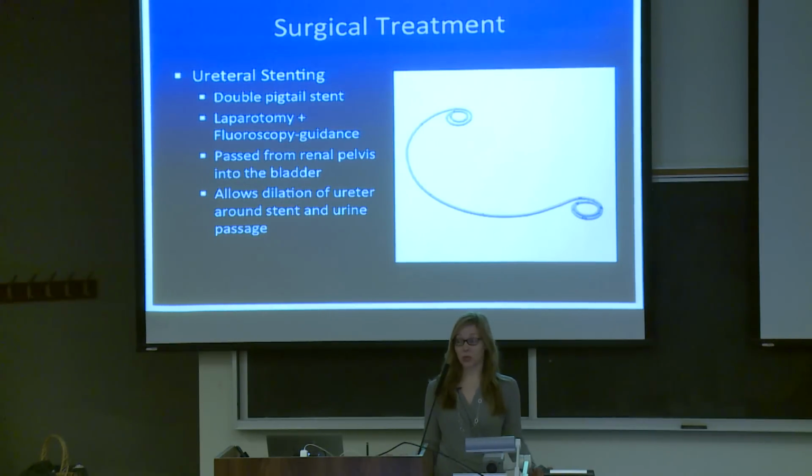Some people place them percutaneously. I personally am not at the point where I can do that. We have fantastic radiologists, and I don't know if Dr. Singh has that experience, but I'm lucky if I can get a stent in a cat, period, and I have to say it's only happened once. So generally it's really difficult to do.